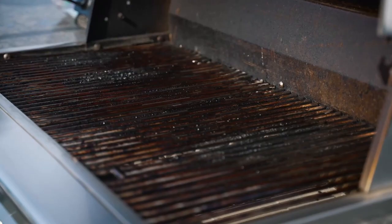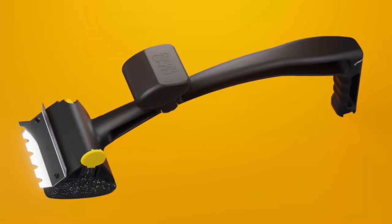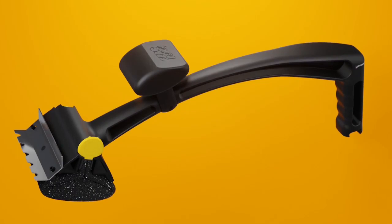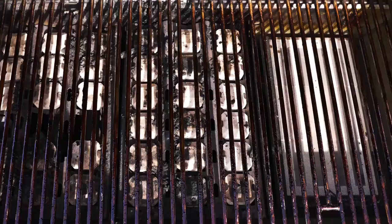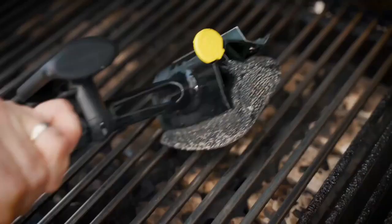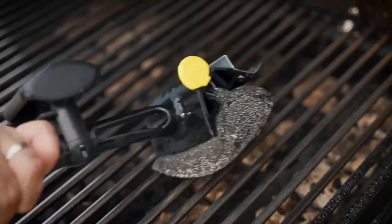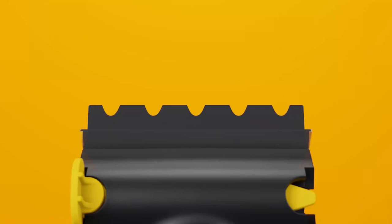The Barbecue Daddy. It is an innovative water-activated grill cleaner that has been designed to effectively clean your grill without causing any damage or leaving bristles behind. This unique BBQ tool is an excellent addition to your grilling arsenal, offering a safer and more efficient way to maintain your grill's cleanliness. The tool's scraper and scrubber combination allows it to clean various types of grills, including gas, charcoal, and electric, making it a versatile choice for grill enthusiasts.